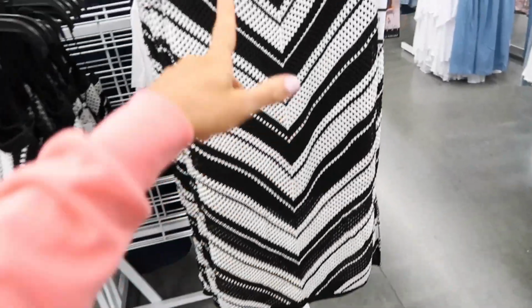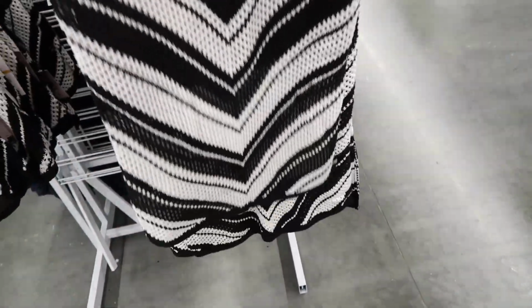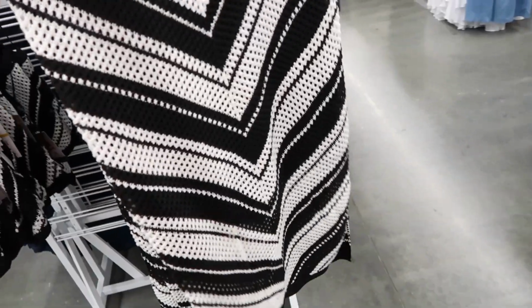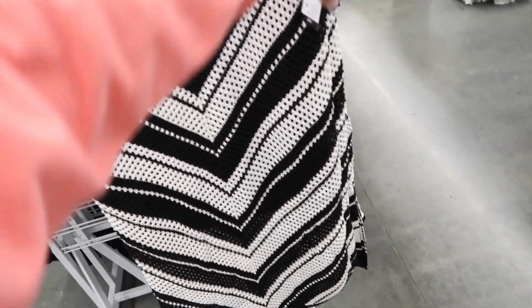Skirt to match has the pull-on waist, midi length, it is sheer, I guess, up until after the knee point, and then the same fit through the back. It has the slit on the one side, and they're going to be $26.